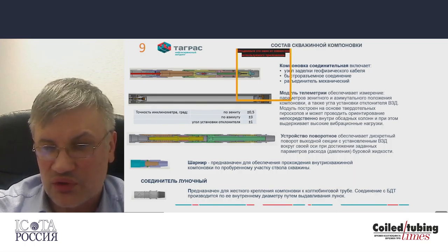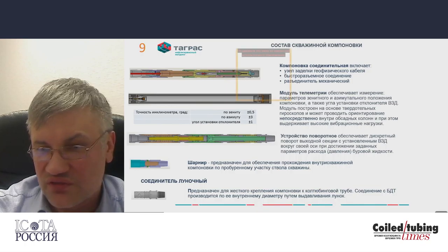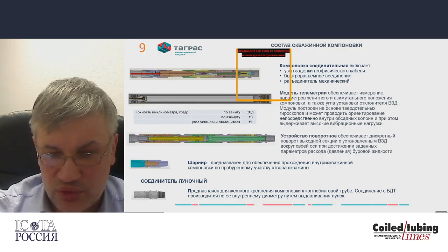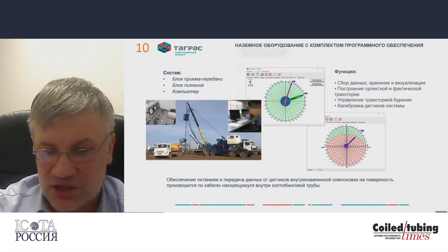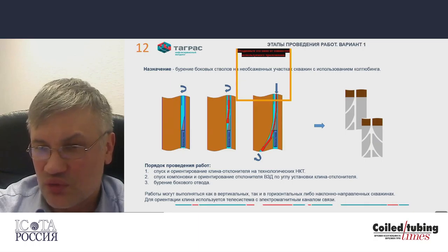the telemetry module, which offers rather precise inclinometer readings. It uses solid body gyroscopes and enables orientation while sustaining high pressure and loads. The rotating joint is designed to ensure entering of the bottom hole string down the drilled section of the wellbore. The data feed and power feed is done by the wellhead equipment. There is a cable that runs down the CT tube. Using this string gives us an inclination of up to 19 degrees with a drilling radius of up to 30 meters.